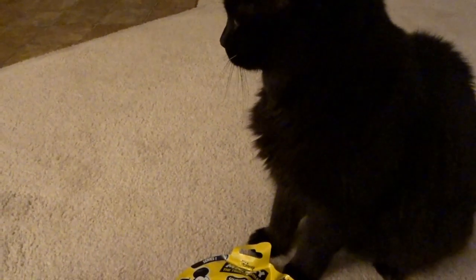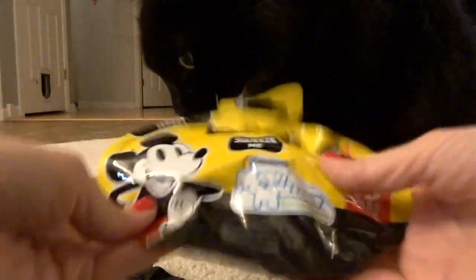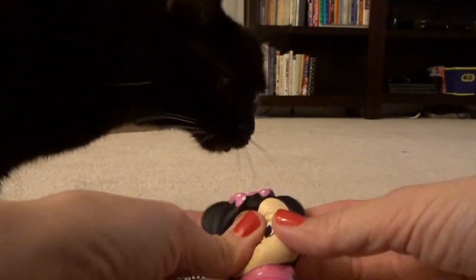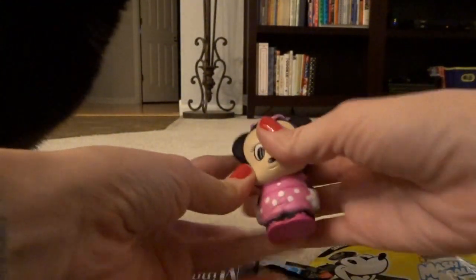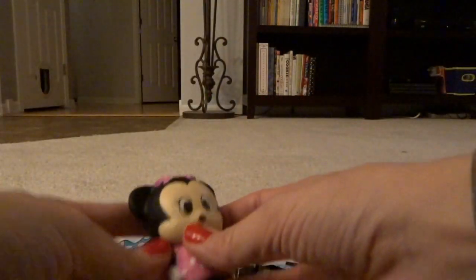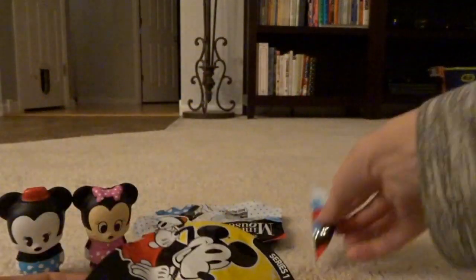All right, little bub, you gotta be mama's helper. Here we go. Last time we opened the Mickey first, so this time let's open Minnie Mouse first. Let me just grab her feet. Hey, you come here and help me too. Okay. Oh, look at this Minnie. She's in pink. Oh, that's my favorite color. Oh, how perfect. Look, cutie, I got a pink squishy Minnie. Isn't that good luck? That's awesome. So cute. All right, that was great.